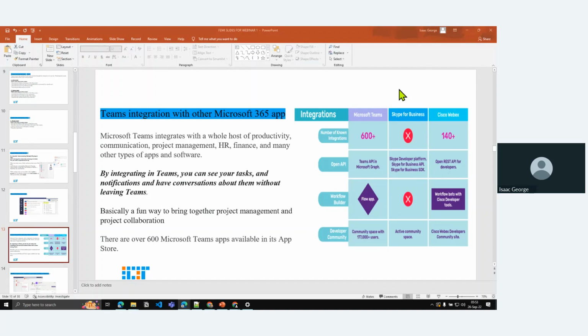with Skype for Business, as well as Cisco WebEx. So in Microsoft Teams, you have the capability for workflow. Now, the workflow, either Power Automate or Power Virtual Agents, you can integrate that seamlessly with Microsoft Teams. Now, I'll show us some of the applications that we can integrate with Microsoft Teams as a whole.